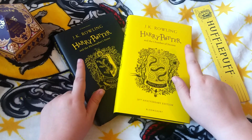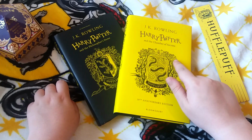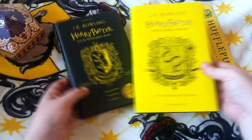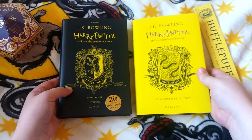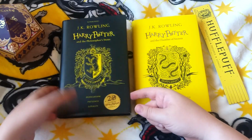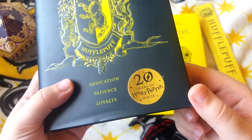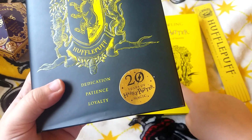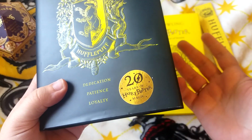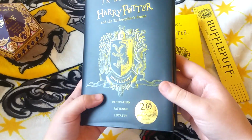I thought I would do a comparison because last year I got the Philosopher's Stone edition and now I have the Chamber of Secrets edition. If you don't know, these are the 20th anniversary editions, and last year this one came with a shiny sticker that just says 20 years of Harry Potter, and I do love that sticker. It's a shame that they're not on these ones as well, but obviously it's been 21 years now. But this is the Philosopher's Stone one and it is beautiful.